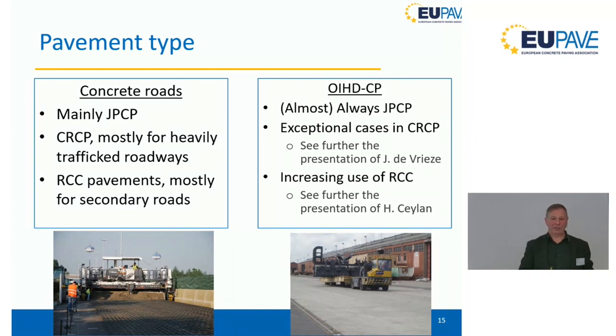If we look at our industrial and heavy duty concrete pavements, we can say, well, we only see JPCP, so we only see concrete slabs. However, almost only, because there are some exceptions in CRCP. And today we will show some cases. There will be one example in the presentation of Anna Beelden, and the whole presentation of my Dutch colleague Jeroen de Vries will be about the use of CRCP. So it is possible. And also roller compacted concrete is really a good solution for this type of pavements. We'll also hear more about that in the presentation of Alil Ceylan. So you see there is a kind of development towards the other pavement types. But after all, the basic solution is the jointed and mostly doweled plain concrete pavement, and we will talk mainly about that.